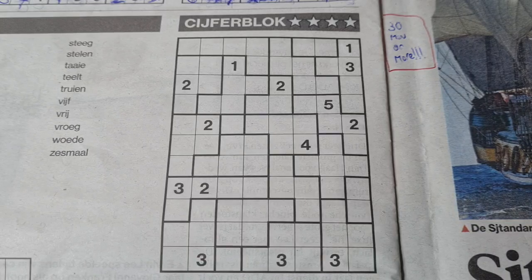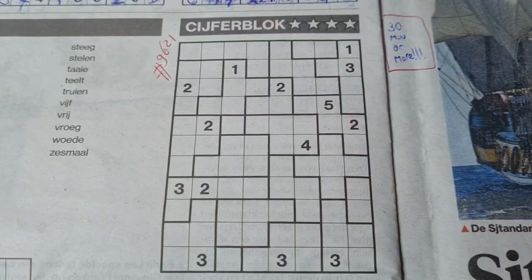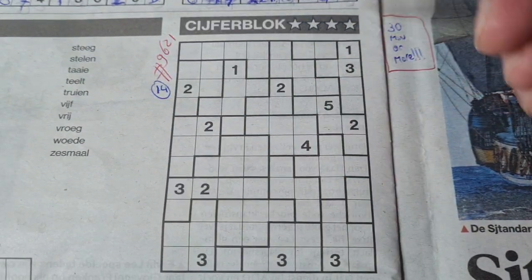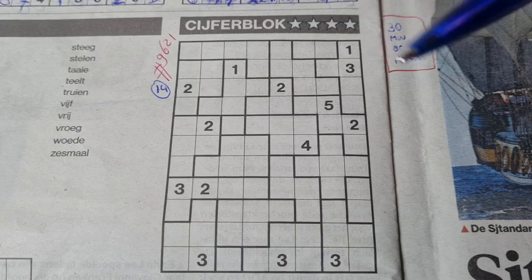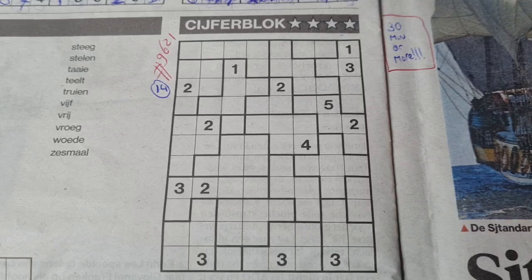Jigsaw Sudoku number 9621. Before I start, I always count the printed digits. This one has 14 printed digits. Well, the hard ones always have 8, 9, or 10 printed digits. This one has 14. So, yeah, should be an easy one. But it's indicated by the publisher with 4 stars Sudoku.